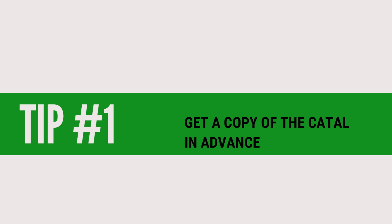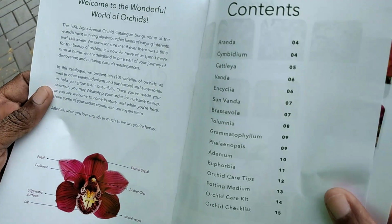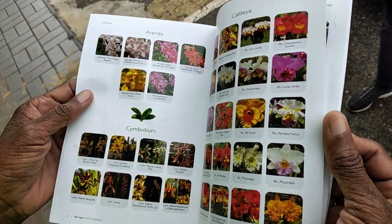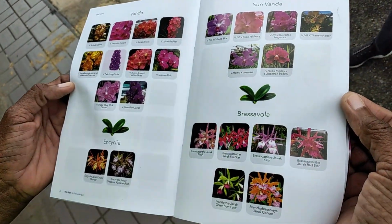So we're gonna just go right into the video with my number 1 tip, and that is to get a hold of the catalog. Viewing the catalog helps you to stick to a budget and to also complete your shopping faster. If you don't have a copy of the catalog, you can waste a lot of time and you might not get everything that you wanted and end up leaving the store with orchids that you already have in your collection.